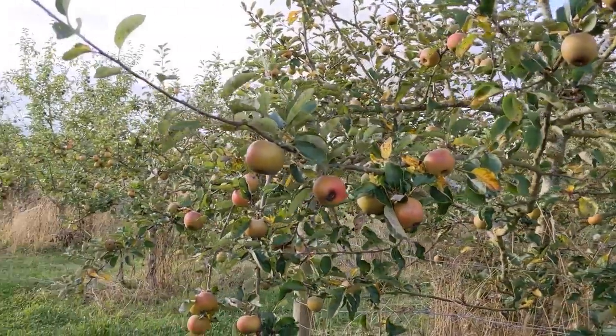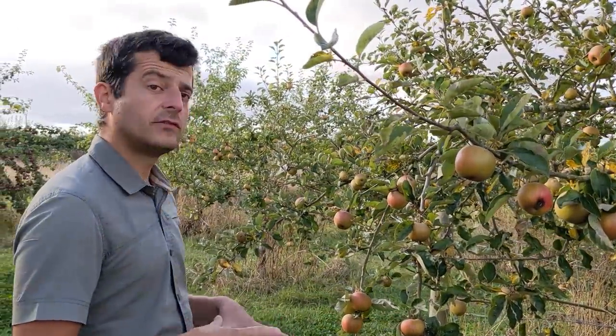I think in general it's good to have a lot of different varieties, also for pollination, because you need cross-pollination to have a lot of fruit. If you have different varieties, some pollinate the others, so in general the more trees the better the pollination.